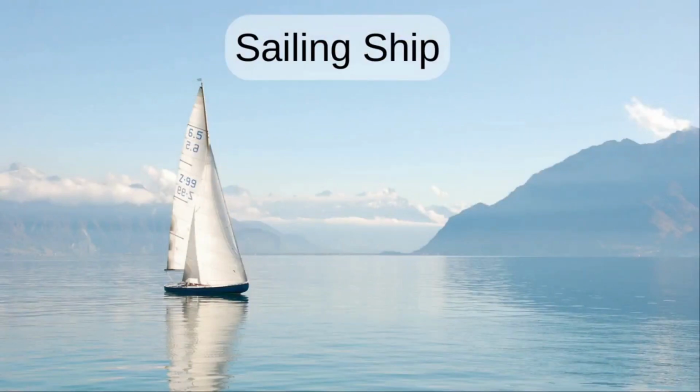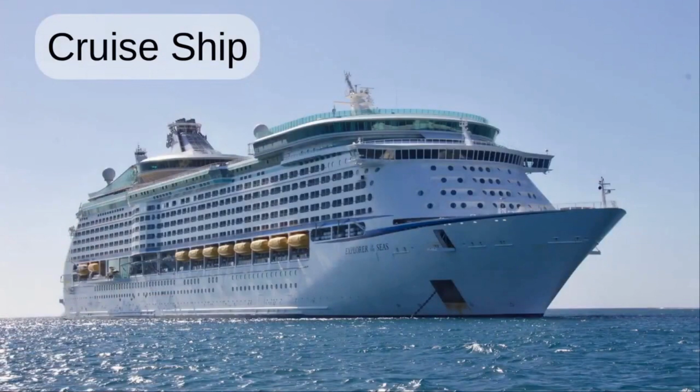Sailing ship. A sailing ship is moved by the wind. Cruise ship. A cruise ship is made to take people on a holiday from place to place.